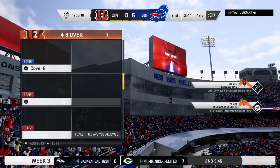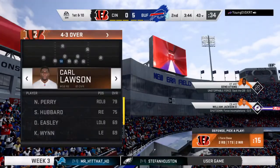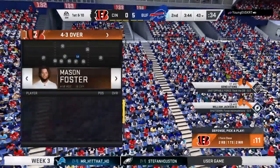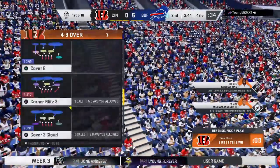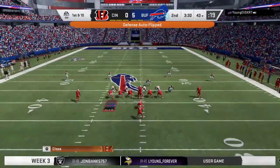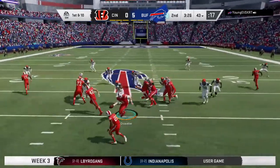Before he's out of bounds. A gain of 12 yards. That's good for a Bills 1st down. 1st and 10 at the 43-yard line. Osweiler now 10 of 10 to start the game. How about that? As he comes up on a 1st and 10.